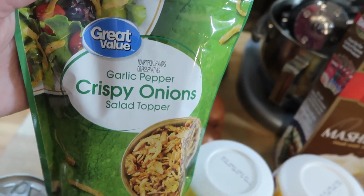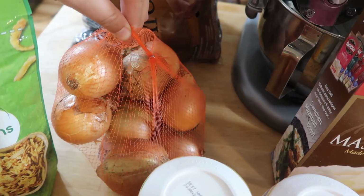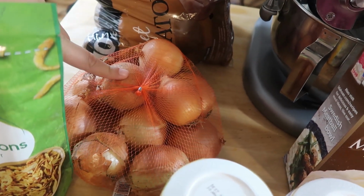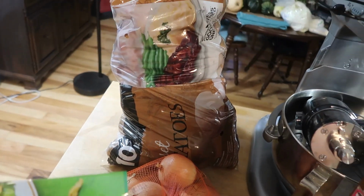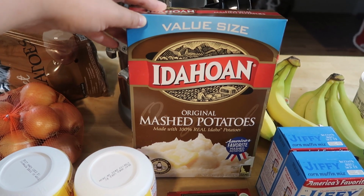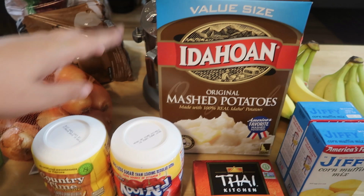I grabbed some garlic pepper crispy onions. I also grabbed, I think this is a 3-pound bag of onions. These are just the sweet onions. A 10-pound bag of potatoes. I also grabbed this box of instant mashed potatoes. These are great to have on hand in a pinch.